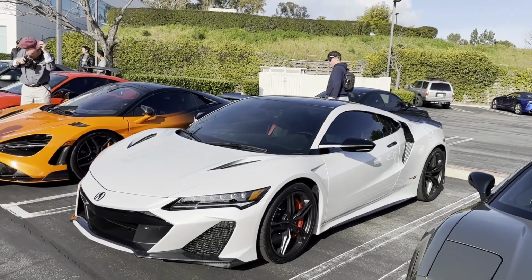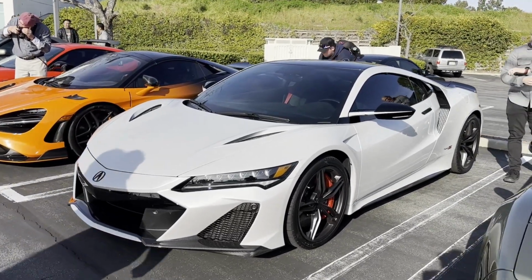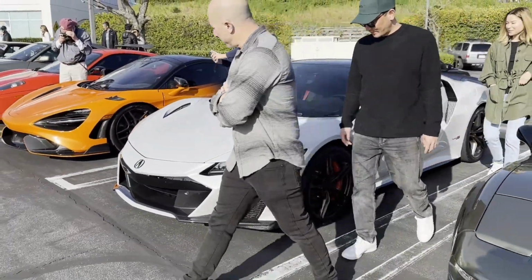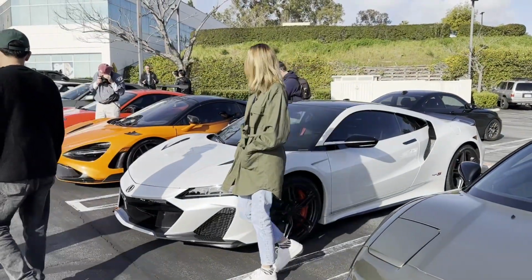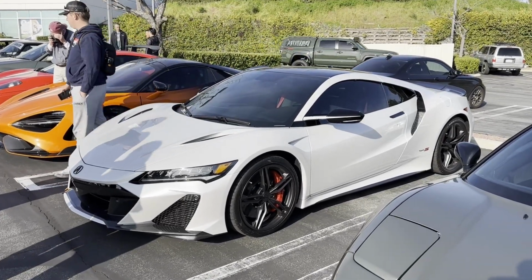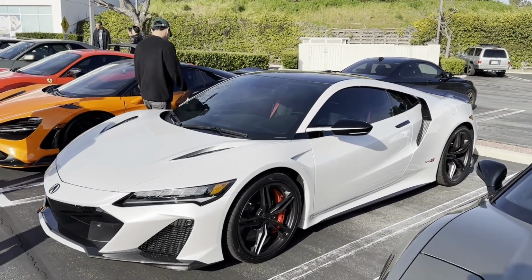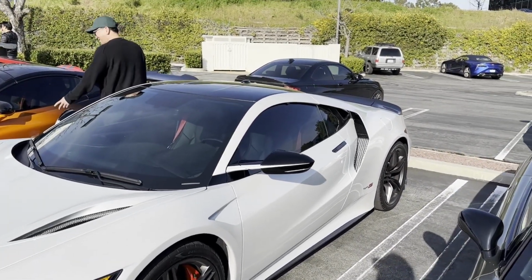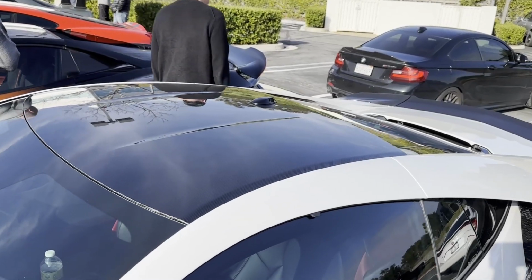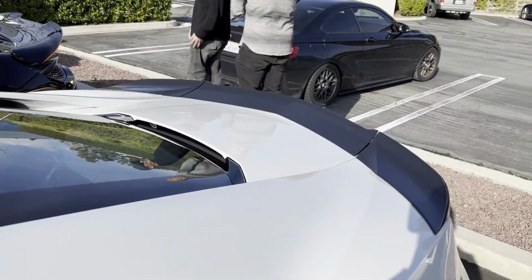Okay, here is Sony's Type S. There's Stefan Papadakis checking it out. But yeah, this thing is beautiful. Completely stock, but well optioned. I'm not actually familiar with the options for a Type S. I don't know if the carbon top and the wing and stuff is standard, but I should, because that's what I do for my job. But the carbon top is beautiful. I know it was an option on the non-Type S.